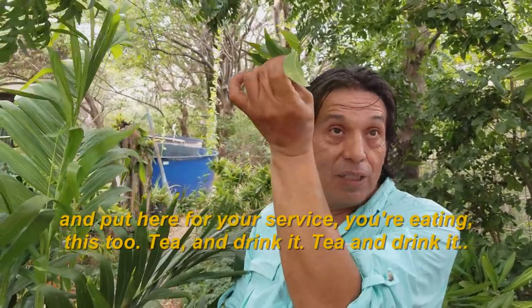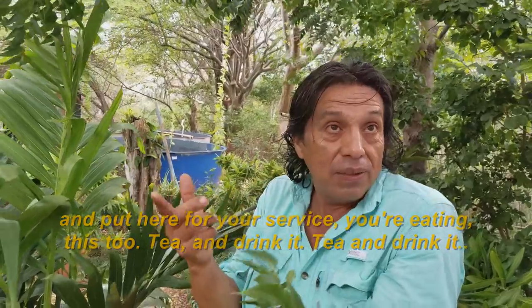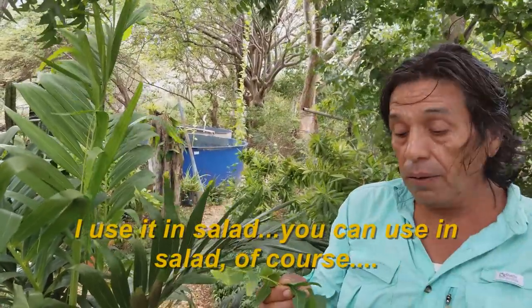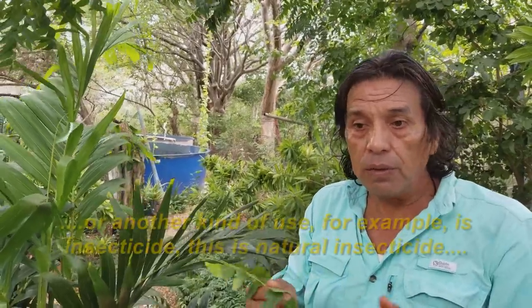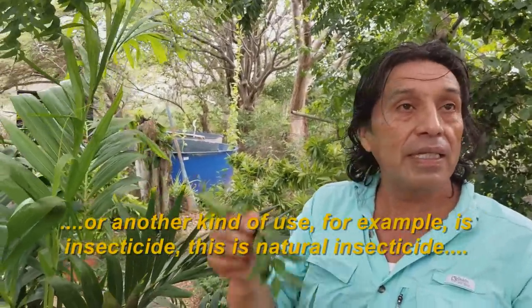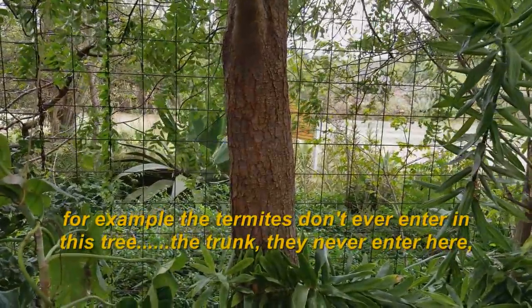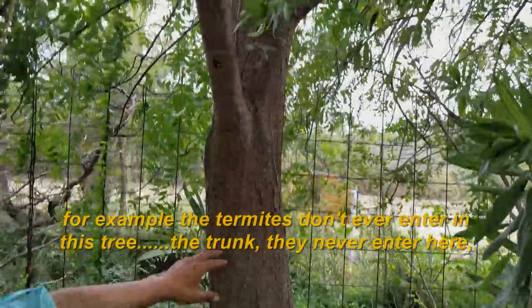You eat them, these two, okay, and drink them. Tea and drink it. Could you use it in salad? You can use it in salad. You can use it in salad, yeah. Of course. Or another kinds of uses, for example, for insecticide. This is natural insecticide. For example, the termites don't enter, never enter this tree. They hate it. Yeah, in the trunk. It never enter here, the termites.